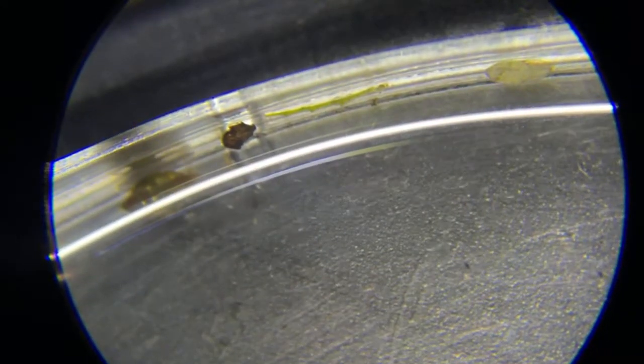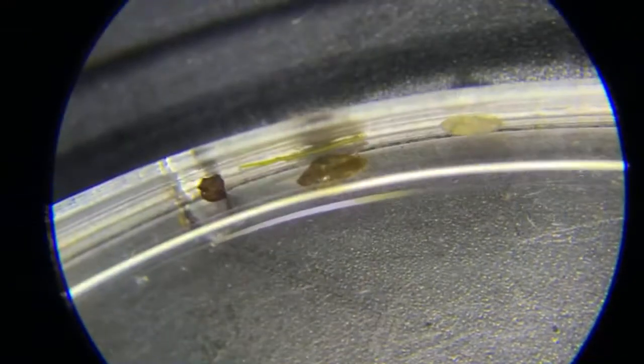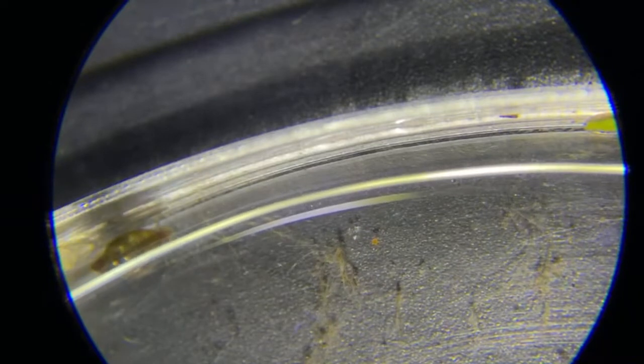And there he's under the bubble at the edge. Gonna give me a hard time here. Come on out of there. He thinks he's at a race. He thinks this is a racetrack or something.